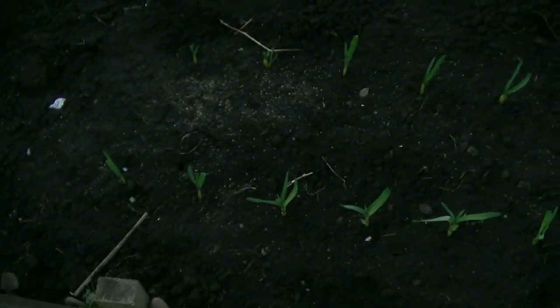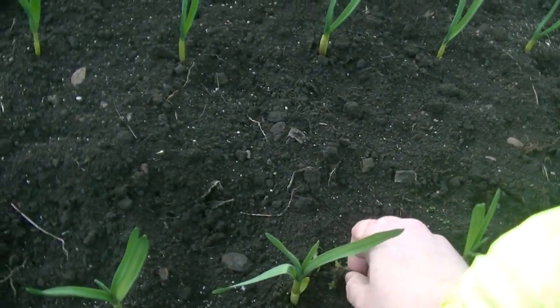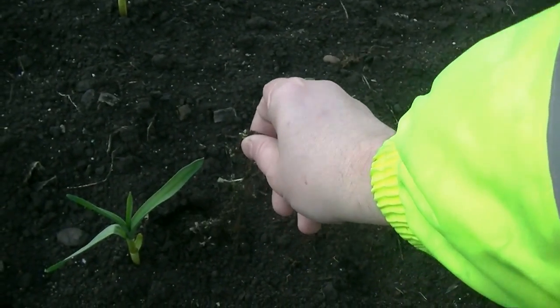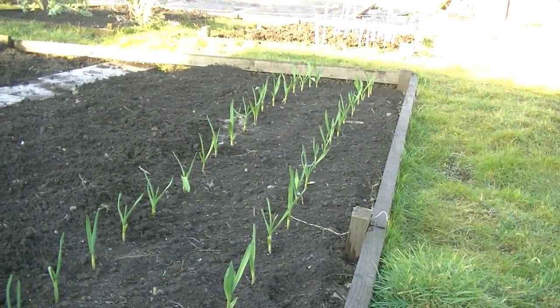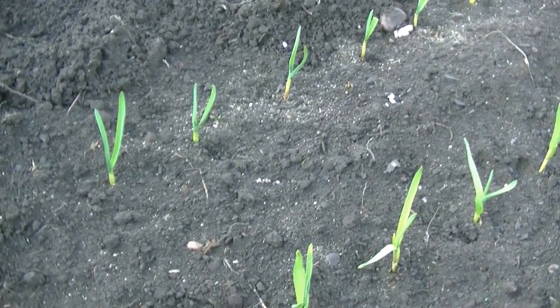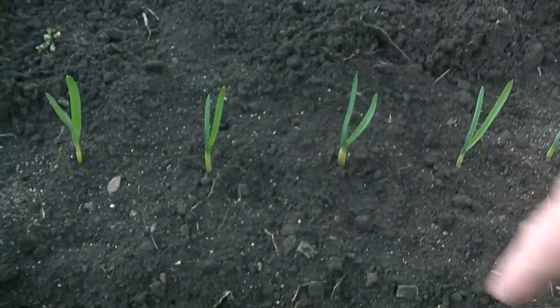Now, I have put in my garlics. This was the first lot that I sowed. Excuse me, just pull out a bit of a weed. Yeah, so they've gone in, they've stood up quite well now, they've been in there a couple of days. I've gone quite close. I've gone about 5-6 inches between the plants, and then about a foot between the rows. So they're all in there now.